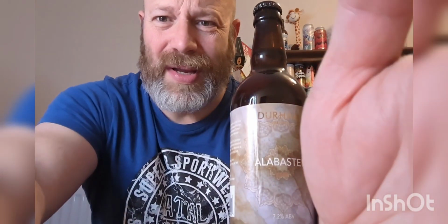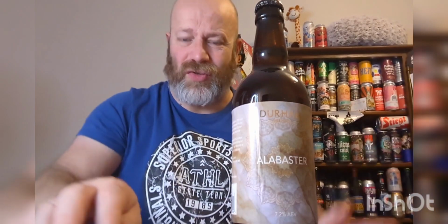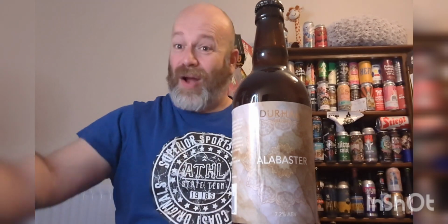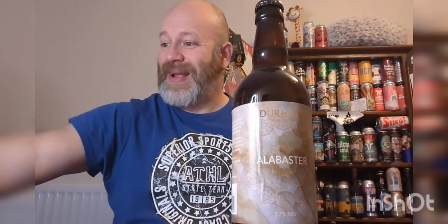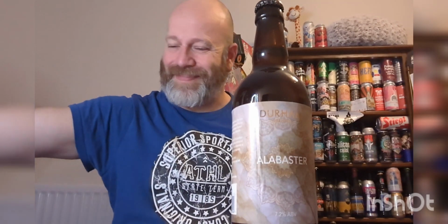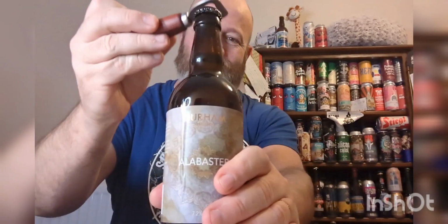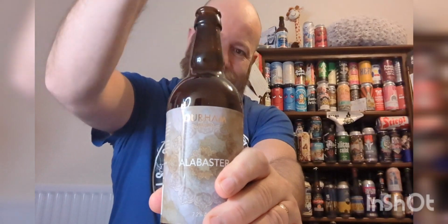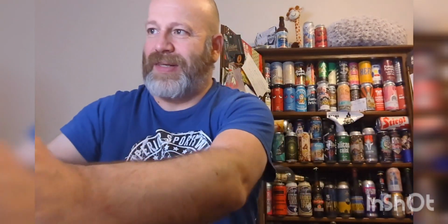It's bottle conditioned, 7.2% ABV. You know, Durham Brewery, a proper brewery. They're a proper old school traditional brewery, which do proper old school strong beers, and I like strong beers, I love them. So let's crack it open, shall we? I'm really looking forward to this now. It's coming up, it's coming up, it's coming up. It's a bit of smoke.